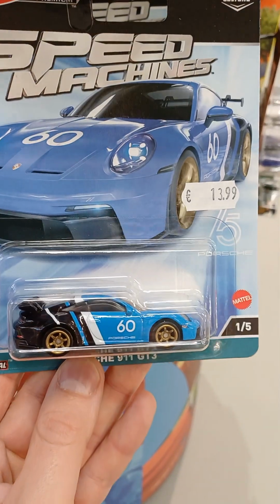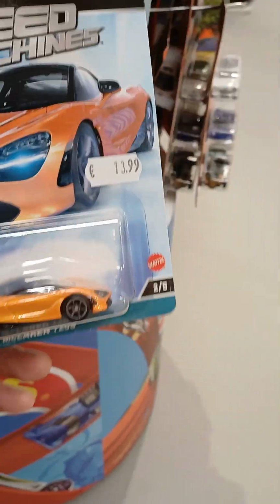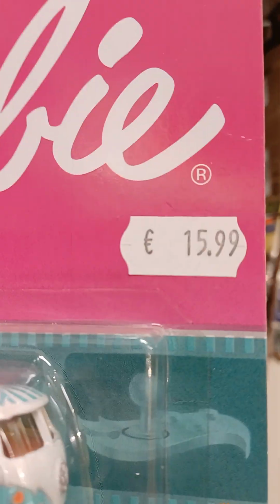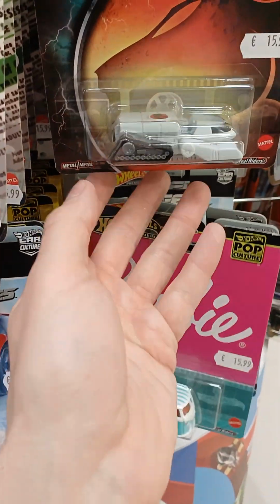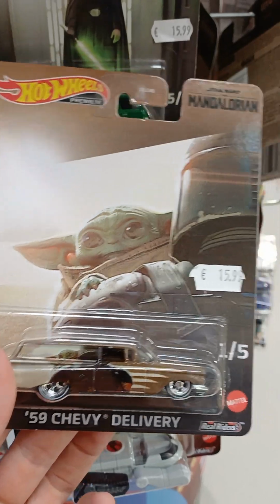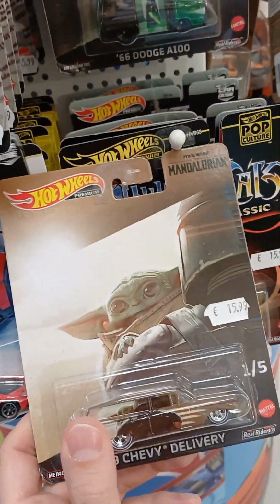Here another Speed Machine, 14 euros. We go to the McLaren, and we got some cool combi, 15 euros. The hell, the crazy prices, no point of buying them. Some classic truck. This is Chevy Delivery. This is Star Wars edition, 2022, it's an old one.